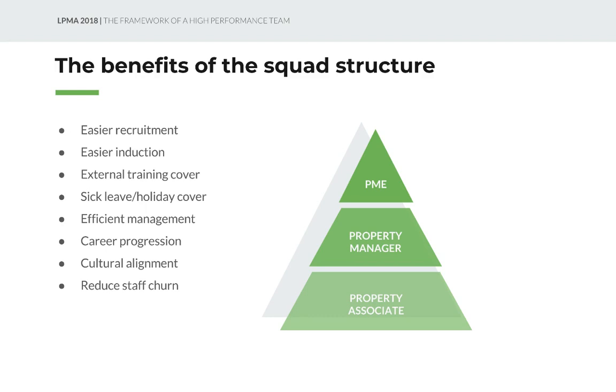So let's look at the benefits, which I've got on the left-hand side. It's much easier to recruit into this because the idea is you recruit into the bottom. You always recruit a property associate, and then you promote within your business. It's a lot easier to get unskilled staff and then mold them into your culture and your ways. It's easier to induct them.